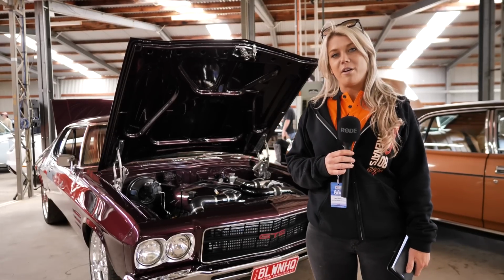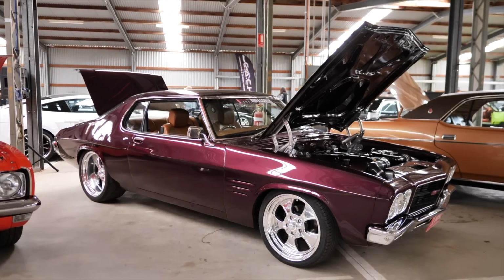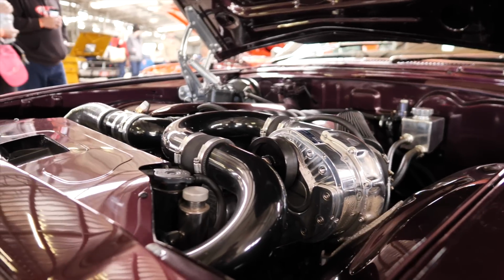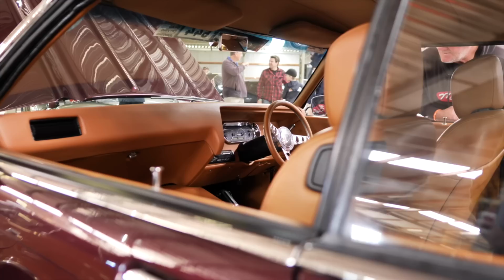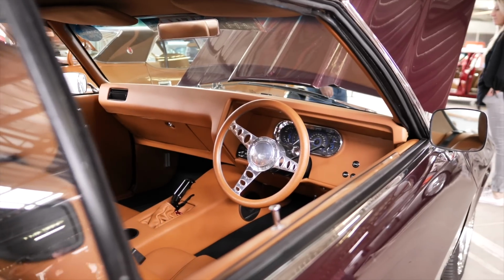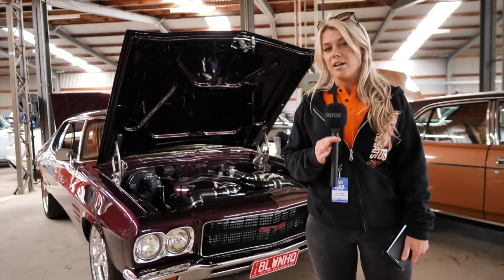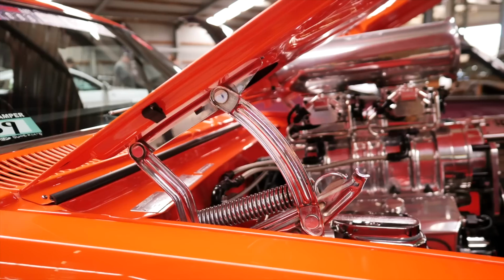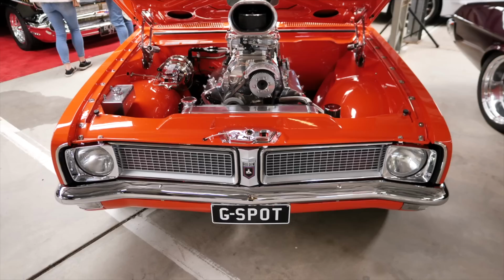So this is another one of my favourites that have come through judging and scrutineering. I was blown away by this one. The interior on this is absolutely beautiful, and I was blown away by the paint job on this one also. This guy is just lapping around, and overall this car is the same underneath and on top. Beautiful.